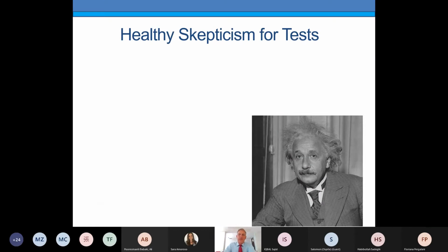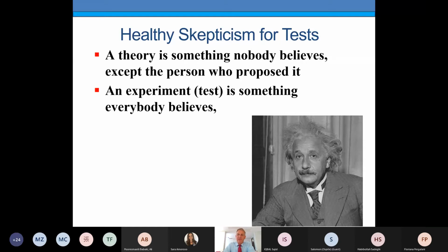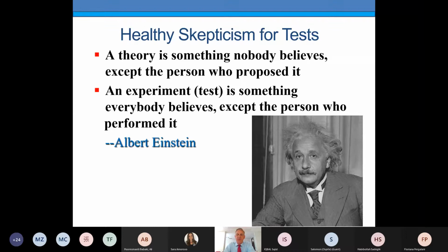Although I should say we need to have a healthy skepticism for test results. They're not all equal. Einstein said a theory is something that nobody believes except the person who proposed it, and an experiment or a test is something that everybody believes except the person who performed it. So maybe you've had some tests like this yourself where you're not completely certain that everything was done right or the result is really representative of the behavior of the material.